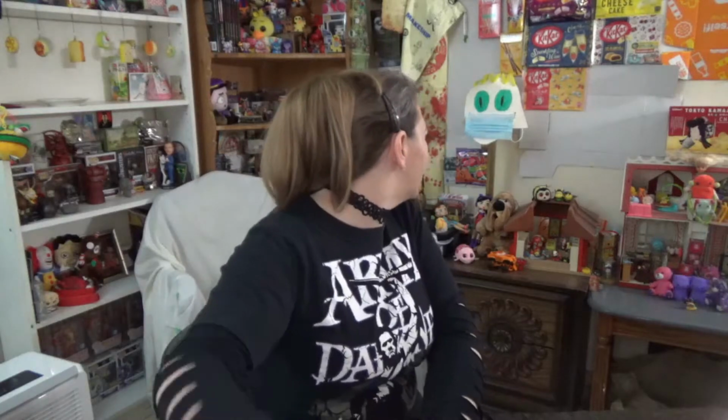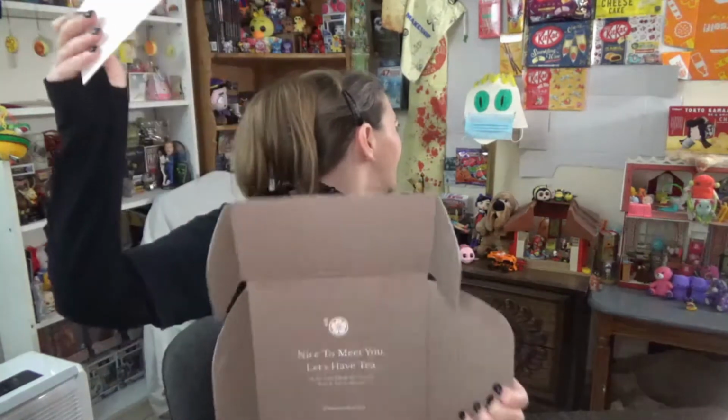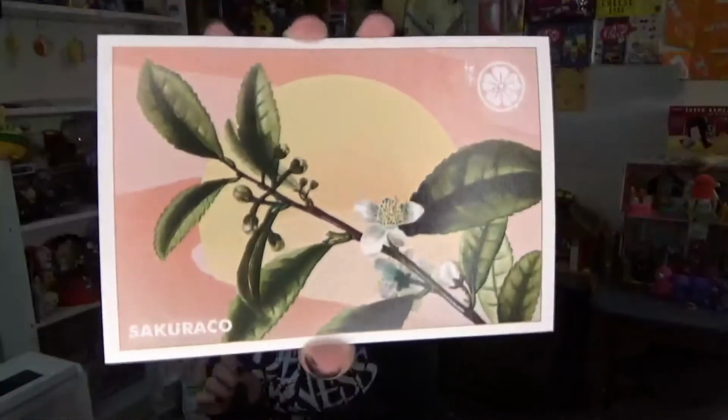I'm gonna put this here where you can't see. I'm gonna look over here where I can't see. And on top here is... Oh, that's so cute! Okay. This is the second Sakuraco that I've got. Put the first one on the playlist because I unboxed the first one and did a whole video, but when all was said and done, I couldn't upload it. So this is the first one on the playlist, but the second box, and their little greetings postcard is different than the last one, but it's the same beautiful cardstock.